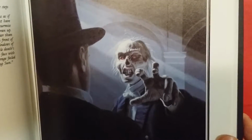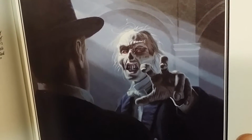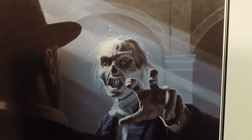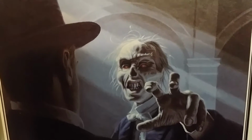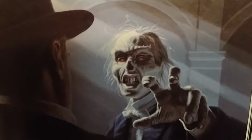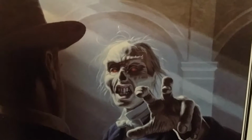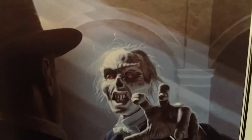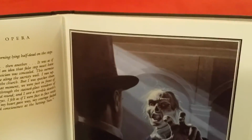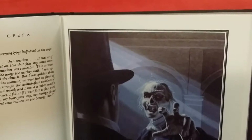This one's called Raoul Faces the Phantom. This is the part in the story where Raoul actually gets to get a glimpse of the Phantom's face, and what I like about it is it's very accurate to the way Leroux described Erik's deformity, because in the story the Phantom is described as having a skull-like face, so you can see he has no nose, deep sunken eyes and cheeks. He looks almost like a zombie, like something out of The Walking Dead. So I think this is the best illustration of Greg Hildebrandt's for the Phantom.